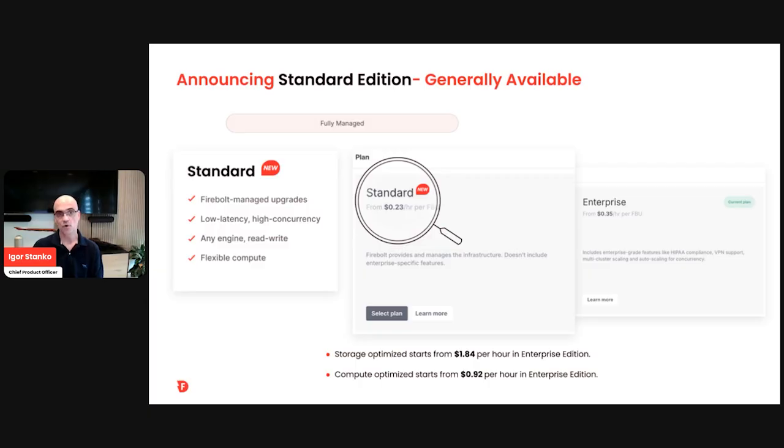To make things even more compelling for our users and to enable an even less expensive starting point to experience Firebolt, we are happy to announce general availability of the new Firebolt Standard Edition. This Standard Edition comes with core value propositions such as low latency and high concurrency, global consistency, and ACID compliance all built in. Two compute families, storage and compute mentioned earlier, are also available, giving our users even more flexibility to improve price performance characteristics.